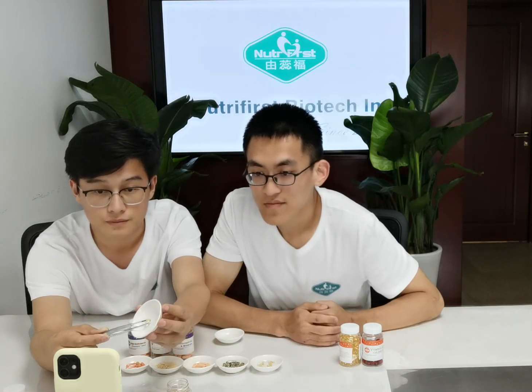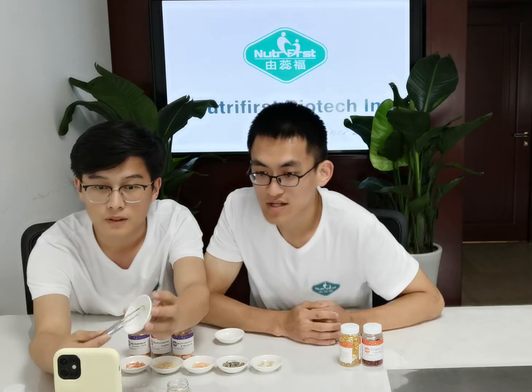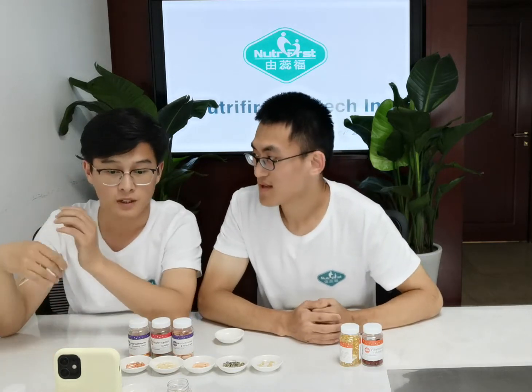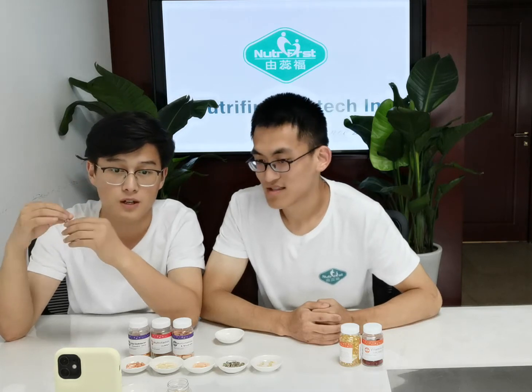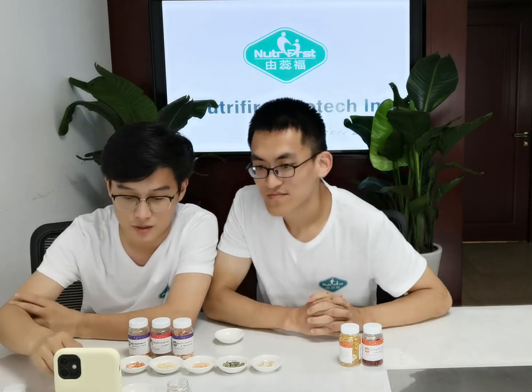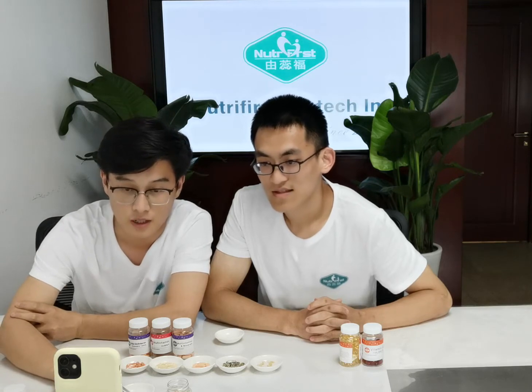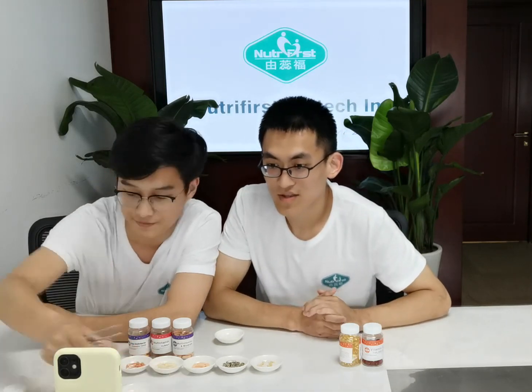Okay, you can see this is a vitamin E softgel. If you have any questions, you can tell us and we will answer them. Vitamin E could match with lots of oils, like even in promos oil, soybean oil. And you could send us what you prefer and customize a vitamin E softgel for you. This is the vitamin E softgel. Do you have any questions?